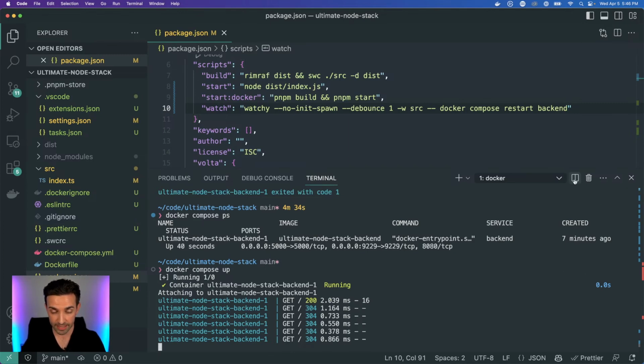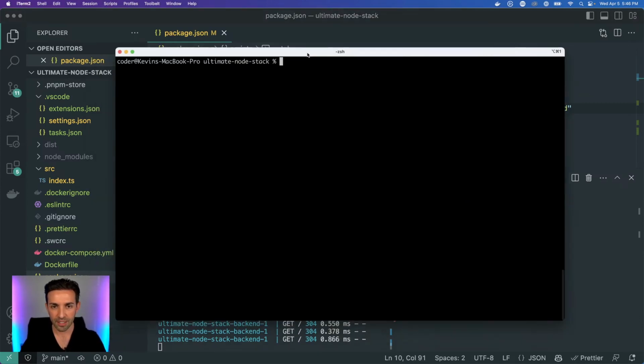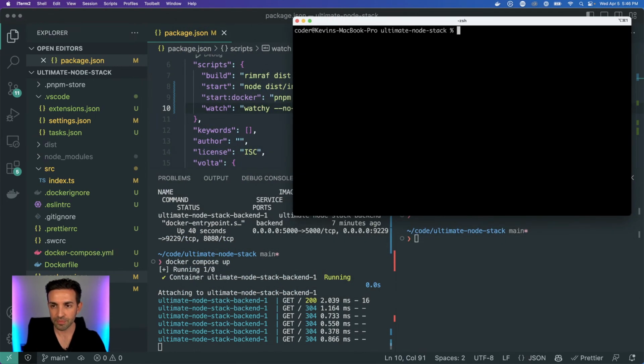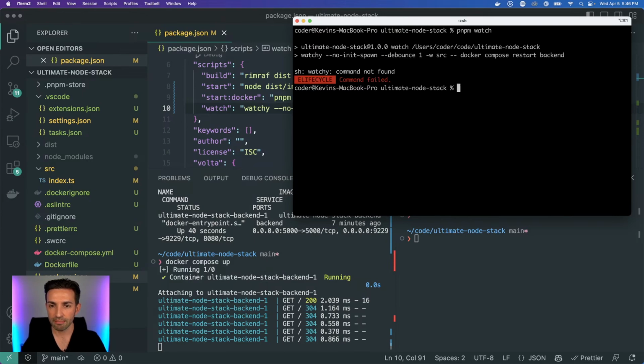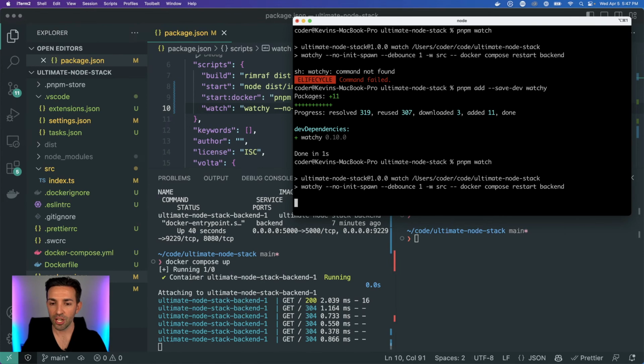So what we'll do in this case is you can come in here. You wouldn't be in VS Code. In fact, let me not be in VS Code. So here in my not VS Code terminal, I'm going to run pnpm watch. It will be important for you to install the Watchy package. So let's do pnpm add --save-dev watchy. Excellent. Okay, so we have installed the Watchy process.